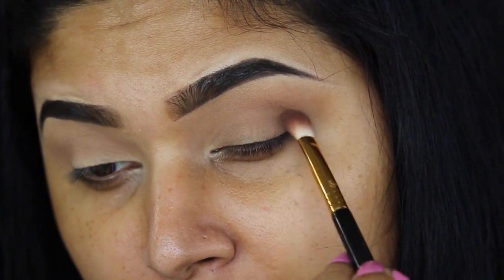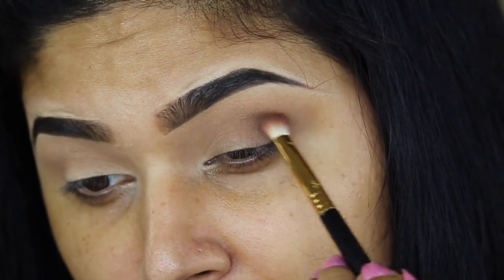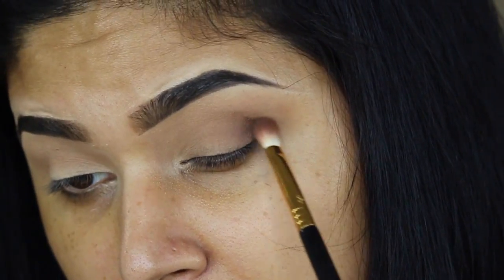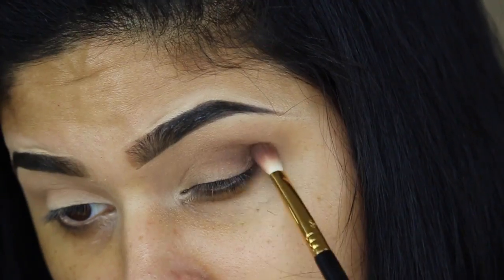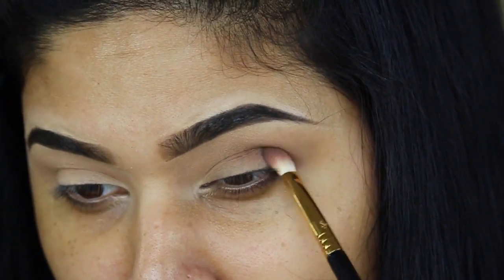To darken my crease, I'm going to take the color called Knockout, which is a richer, darker chocolate brown color from this very same palette. Keep applying until you like it, and then going back to the same brush we used earlier, I'm going to blend both colors together to remove any harsh lines.